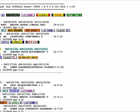If it was that easy, then there'd be a lot more profitable horse players. But that's what these reports are designed for. It's long-term profit. Okay. The third stage is the bankroll management.